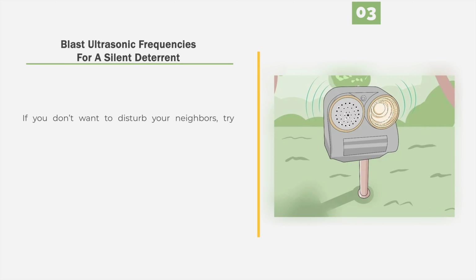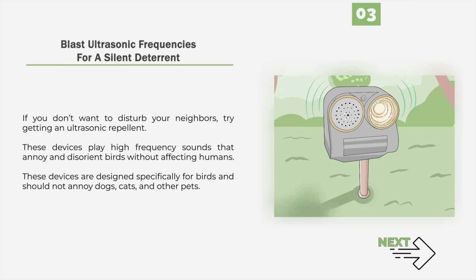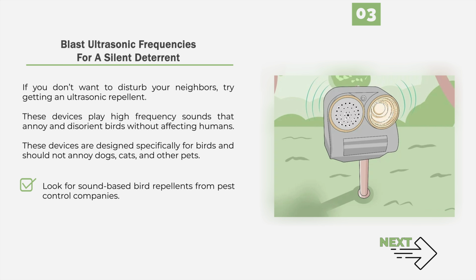Number 3. Blast ultrasonic frequencies for a silent deterrent. If you don't want to disturb your neighbors, try getting an ultrasonic repellent. These devices play high-frequency sounds that annoy and disorient birds without affecting humans. These devices are designed specifically for birds and should not annoy dogs, cats, and other pets. Look for sound-based bird repellents from pest control companies.